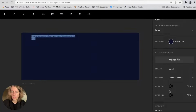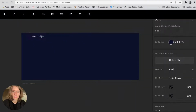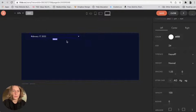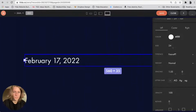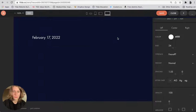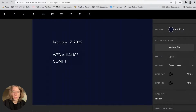Text. The text color is white, obviously. Very good. So February 17 is the date, and 24 is the size of the text. Very good. You can move it forward, and you can see that it's sticky. You see, each element sticks to the columns of your grid. Very good. Let's leave it just like this. I will copy the text now. Web lines conference, 98 pt.